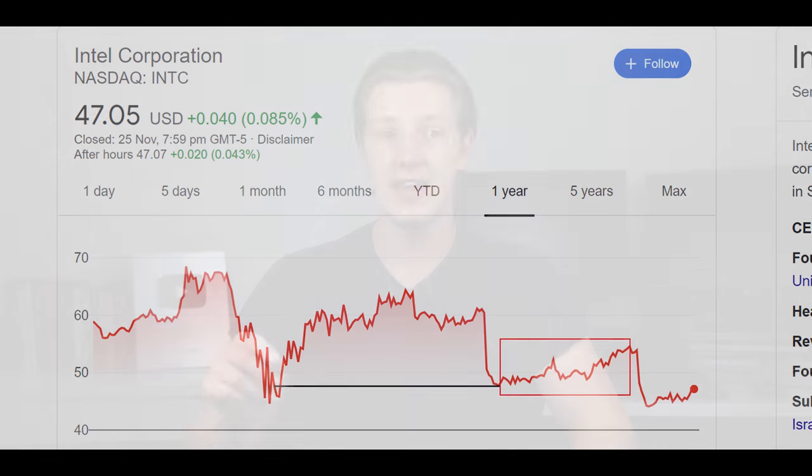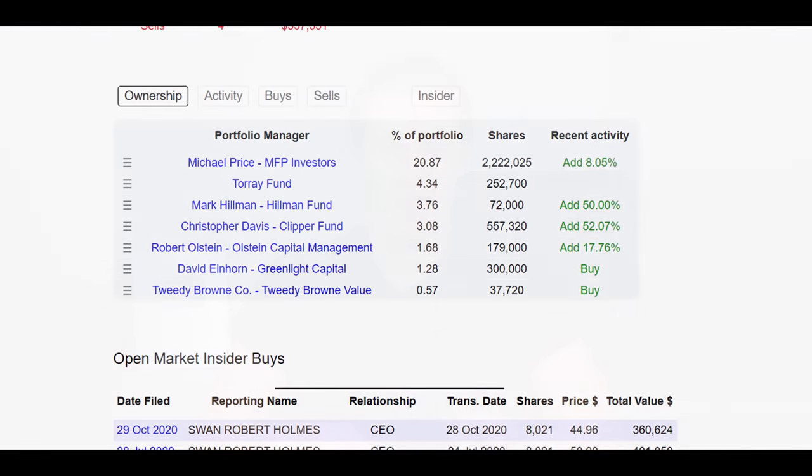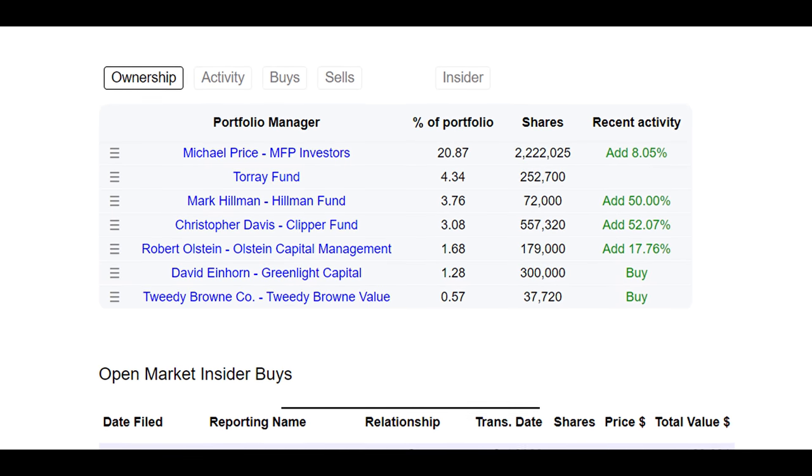But what's interesting, even more recently, is that Intel has had another 20% taken off of its share price. So I would imagine what we would see in the Q4 13Fs when they come out next year, I wouldn't be surprised if we saw the same investors that were adding or buying Intel stock in Q3 also adding or buying in Q4, because at the end of the day, they obviously like the company, and they're getting an even better price now to buy the shares at.